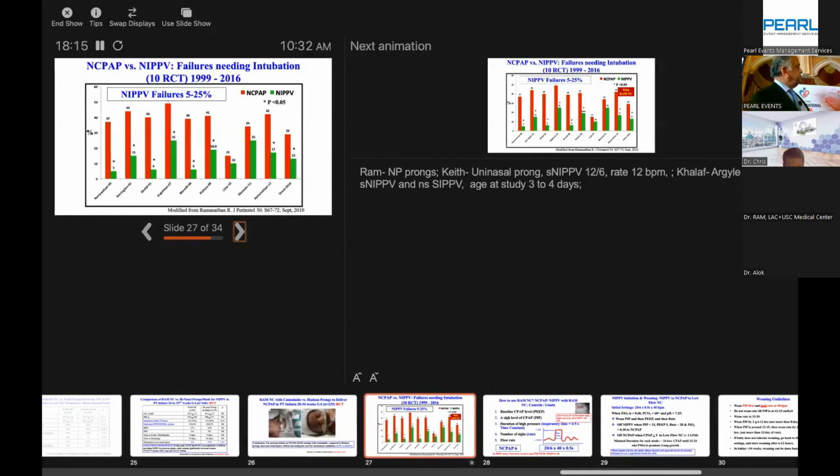Again, if you look at CPAP versus NIPPV, 10 randomized controls have been published, either as a primary mode or following a period of mechanical ventilation. In 1999, and then Keith Barrington from Montreal, Khalaf from Philadelphia, Gizzi from Israel, Moretti from Rome, Kishore from India, Lista from Milan, Menzies from South America. Again, in 2012, we did a multi-center trial of CPAP versus NIPPV, and we used the RAM cannula in the 2012 study. And we can see that if you have NIPPV post-extubation or as primary mode of support, you clearly decrease the need for re-intubation.